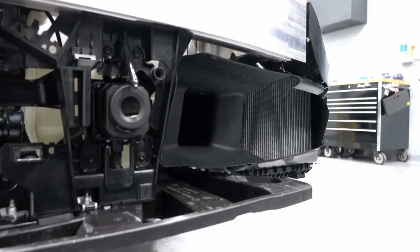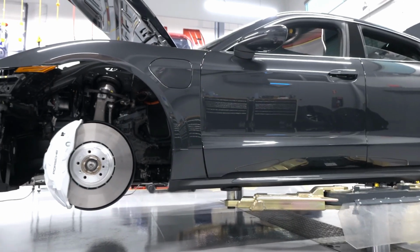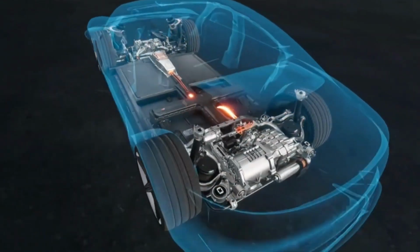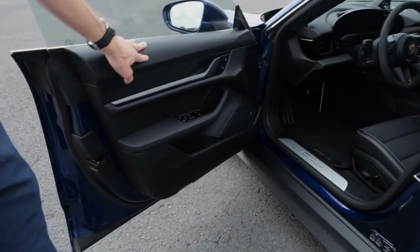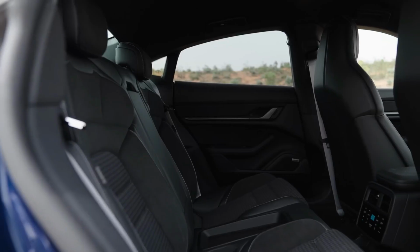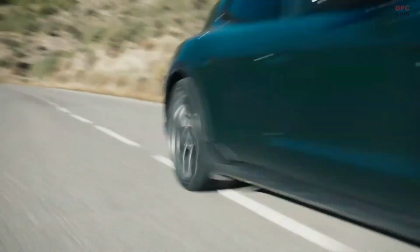These pumps act swiftly to counteract pitch, dive, and roll before you even notice them. This system, available as a $7,140 option on dual motor cars with the larger battery, also boasts a neat feature. It rapidly raises the car by 2.1 inches when a door is opened, facilitating easier entry and exit. This is aided by the standard air springs. Additionally, the shocks are adaptive and electronically adjustable, and the hydraulic pumps eliminate the need for anti-roll bars.